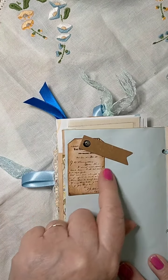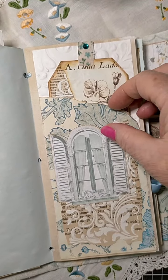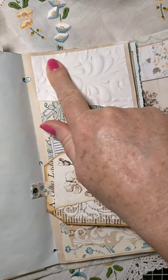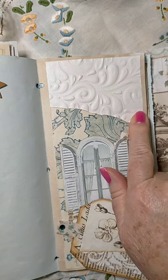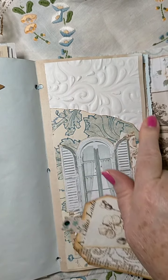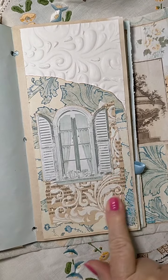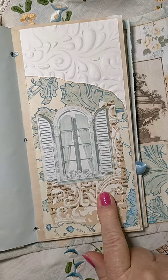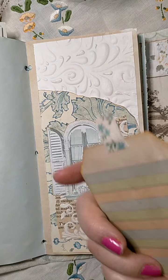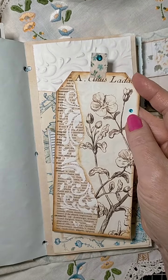Just some nice little tags. Here we go again with a beautiful, I've just made a pocket there, and I've put some really thick artist cartridge paper, and I've put it through my embosser, and the texture on that is divine. And then a bit of book page with the nice texture paste, which is really yummy, and one of Shabby Dabby's shutters on top, and that's lined on the back with a bit of Tim Holtz paste.